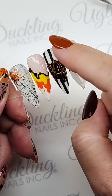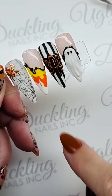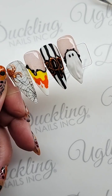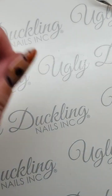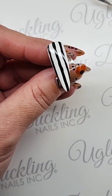but okay, so we've laid down our pinstripes, and now we're going to, again, matte out that background because we want our boo in chrome to be nice and shiny and pop against that matte. So, perfect. Going to grab my matte top coat, and we're going to seal this.